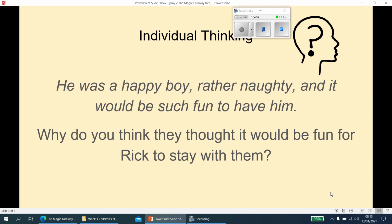Right then, moving on to individual thinking. Again, when the writing is in italics like this, so when it's slanted, what does that mean? It normally means that it's a quote from the text, so they've copied this sentence straight from the story. And it says, he was a happy boy, rather naughty, and it would be such fun to have him.